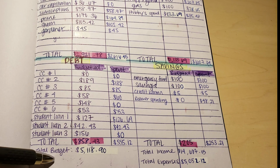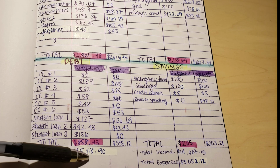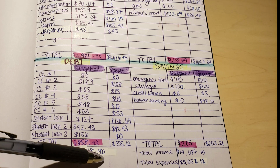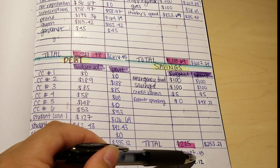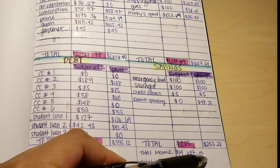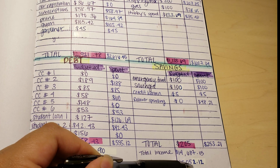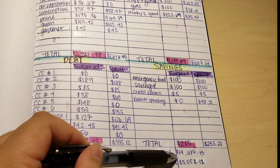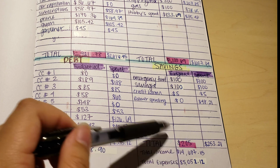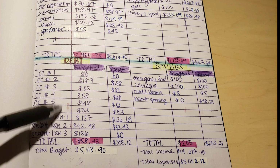And yeah, so we have a total budget for the month of $5,118.90. With our total income of $14,687.15, we had total expenses of $5,052.12. So that left us with a little over $9,000 that we put towards our credit card debt over here for the 6 credit cards.